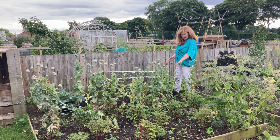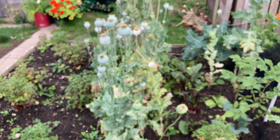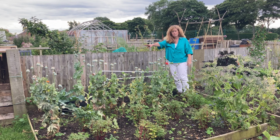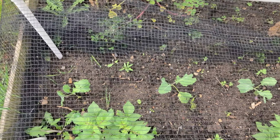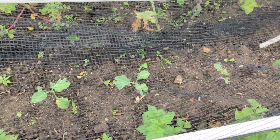We've got these poppy seeds, which we are harvesting at the minute. So I've been putting them in my bread. I've got some beetroot there. I had broad beans down here. I've taken these out, and I've put some broccoli in. I also had broccoli which finished, and I've put some more in.